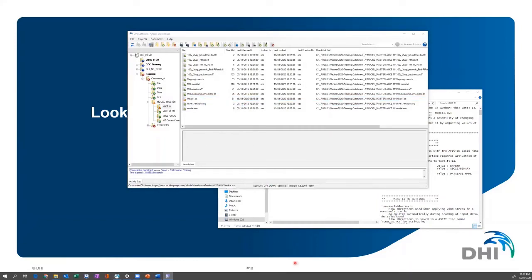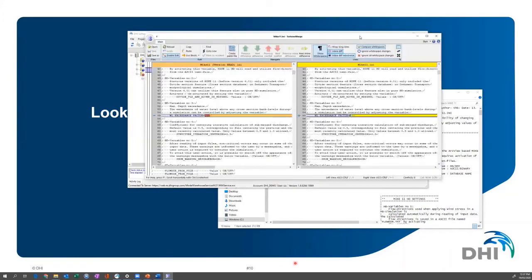And I will again move this from my second screen. Because this is a text file, there is a very simple and handy comparison tool. We can see that in these 2 files, the only difference is in the exceedance factor. That's very handy, especially for those who are using Mike Flood or Mike Zero based products. Most of these configuration files are text inputs or can be produced as text inputs, and then you can very quickly see what the differences are.